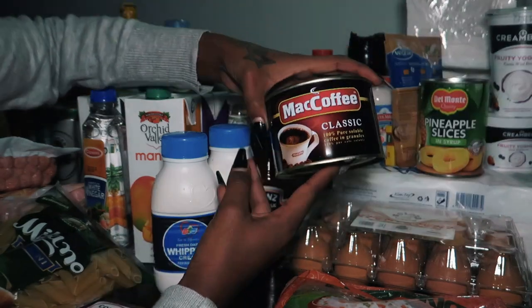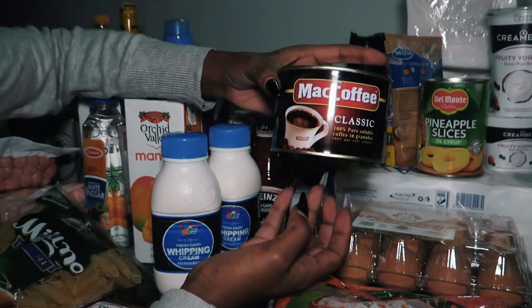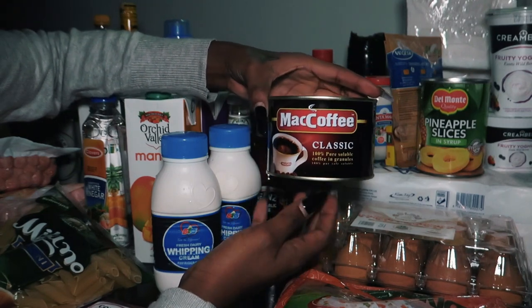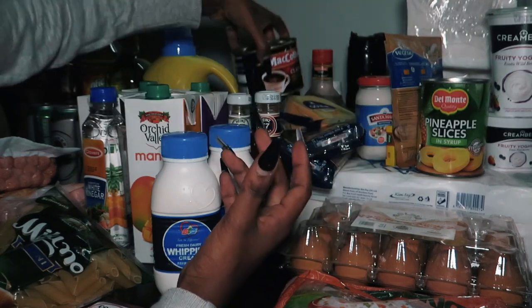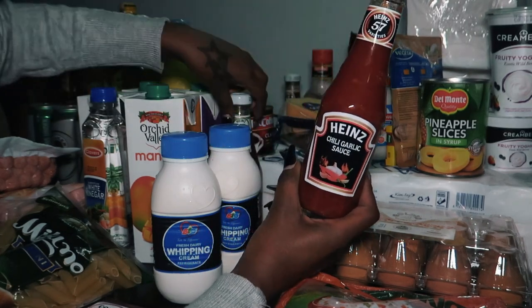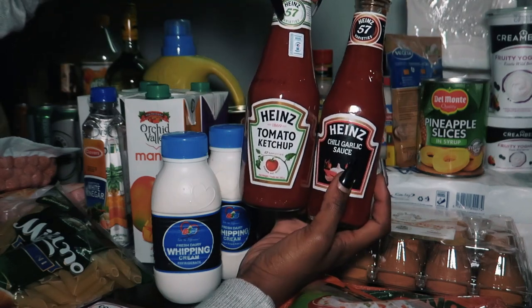So next right here, we have coffee. This is not my selection, so I will not give a recommendation. This is Bay's choice. So next, we have chili sauce and tomato ketchup.